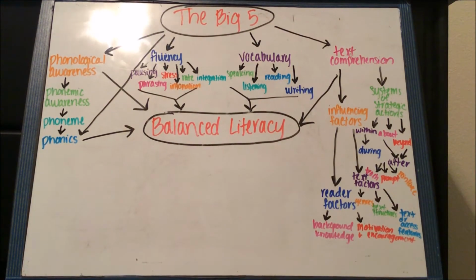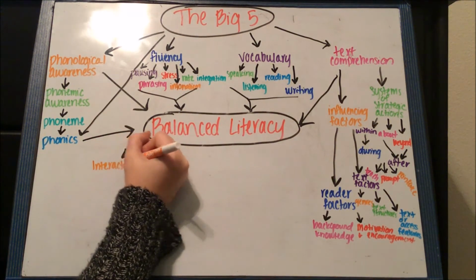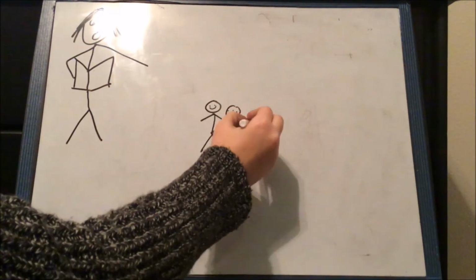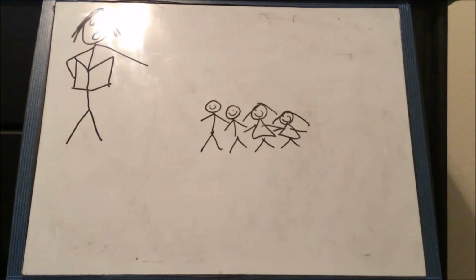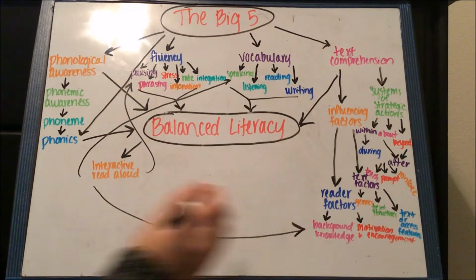Before we conclude, it's important that we take a closer look at balanced literacy. We've already established that balanced literacy is composed of the Big Five, but how do we develop those things? If you didn't think this was messy before, get ready because you'll find that everything circles back and leads to one another. There are 4 main ways to teach balanced literacy. Interactive read-alouds are when the teacher reads aloud to the class in a way that engages students. When planning an interactive read aloud lesson, it's important to activate background knowledge, make predictions, teach new vocabulary, and question for comprehension.